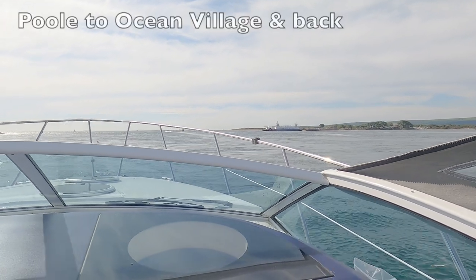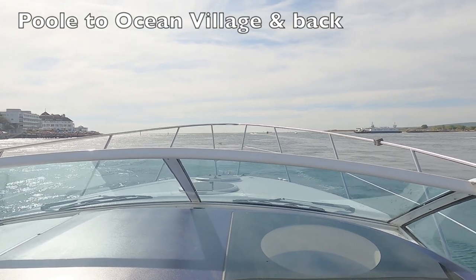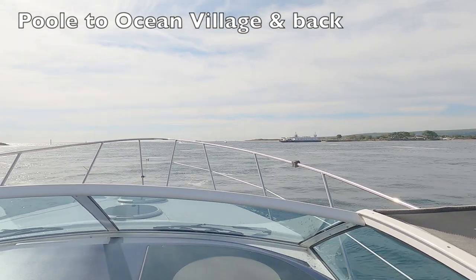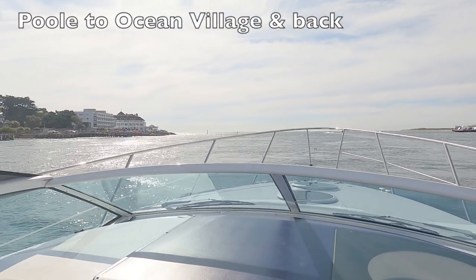Here we go. We are hopefully, weather permitting, going to head out across Poole Bay, through the Needles, down the western end of the Solent into Ocean Village, Southampton Water.